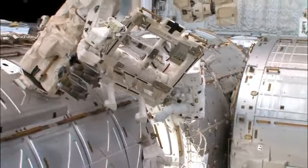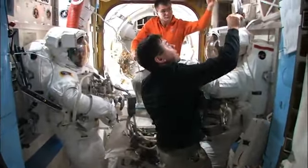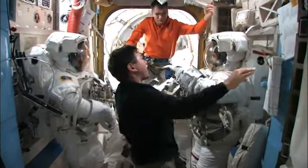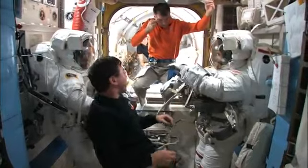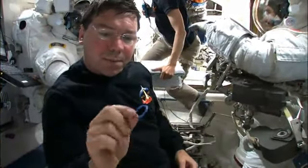The guys are all suited up. We had a little leak problem with Steve's suit. It ended up being traced to an O-ring on one of the lithium hydroxide canisters we used to scrub the CO2. And that is our smoking gun for a leaky suit. Hopefully that'll get out of the way too.